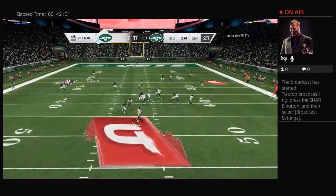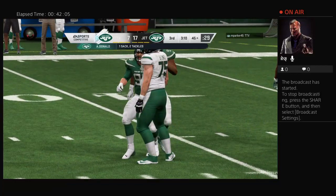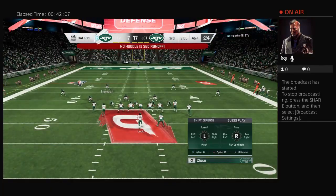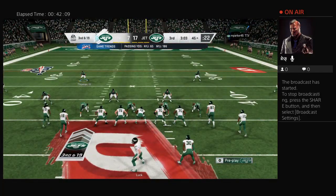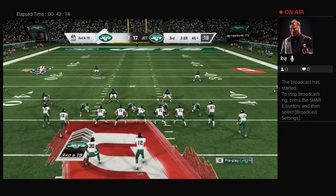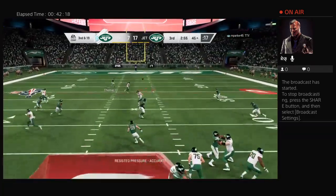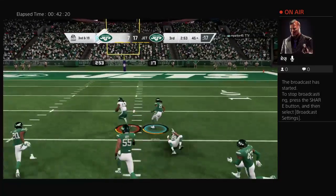To the air again. Luck. He'll be taken down. The Jets get in there for the sack. Aaron Donald. He's the one that got home and takes him down for a loss of 9. 3rd and long. It's Luck. And he's got his man Hilton.